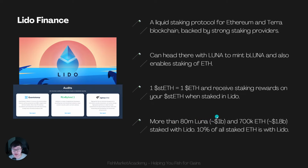And actually, there's quite a lot of Luna in Lido. Right now, there's about 1 billion worth of Luna, right? At 80 million Luna, around there, it's about 1 billion. And 700,000 ETH, which is about 1.8 billion, staked with Lido. And that's actually 10% of all staked ETH is with Lido, so that's quite a big number. So Lido Finance is a pretty strong powerhouse for staking as well.